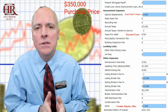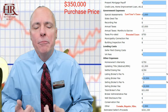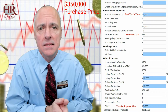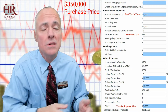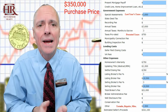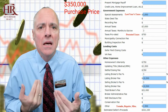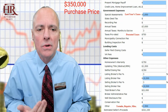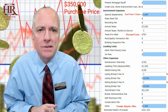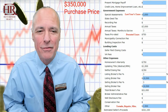Now, the title insurance cost is going to be based upon the purchase price. So I've put in here, so if you sell your house for $200,000, it'll probably be less than this. If you sell it for $400,000 or $500,000, it may be more than this. And I've tried to be conservative and put in a higher number than what I expect it to be. So title insurance, all the searches that the title insurance company is going to do, right around $1,500 for title insurance. Now that's probably a little more than it will actually be, but I'd rather be safe than sorry.